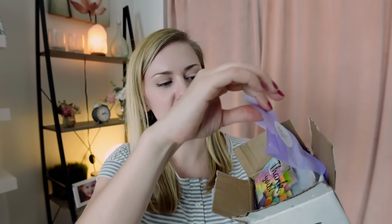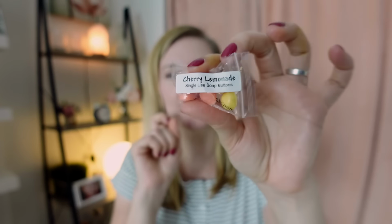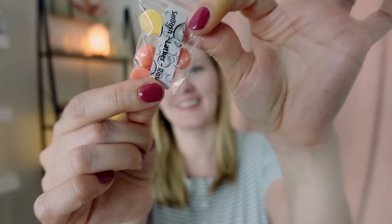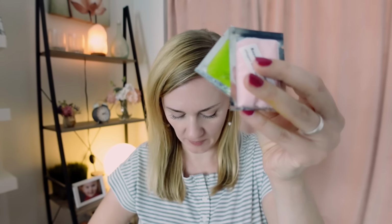Plus, how cute are these? It's nice to have something new in the kitchen. So I got this one. It's from Etsy. Very cutely packaged. I just ripped it apart. I really love Etsy stores because they always give you little samplers, which I always appreciate. So these are single serve soap buttons in cherry lemonade flavor. Okay. And these are whipped body butters. Wow, they're nice.